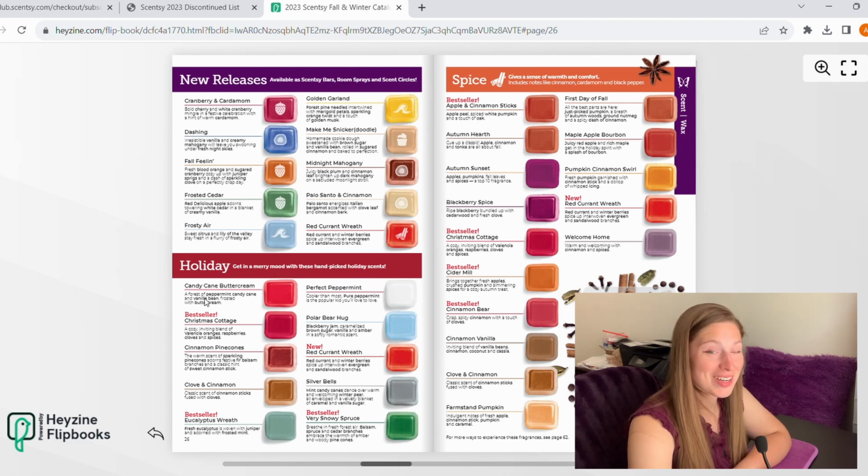Candy cane buttercream is in here. You know what that means? Oh my gosh, you know what that means. That means I can take it out of my Scentsy Club because it's going to be available. Ooh, that's exciting.